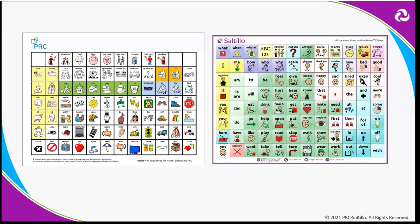The one on the left is our Unity 84 vocabulary. That's a MinSpeak vocabulary system by PRC. And the one on the right is our WordPower 96 printout. And that is a Saltillo vocabulary system. So either one of those can be downloaded and printed out and used with your activities. And we'll go through and show you how to use each of those.